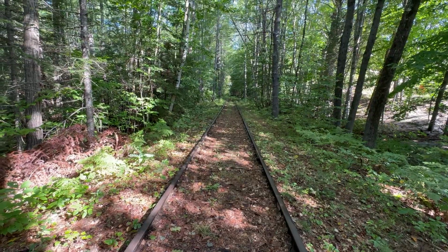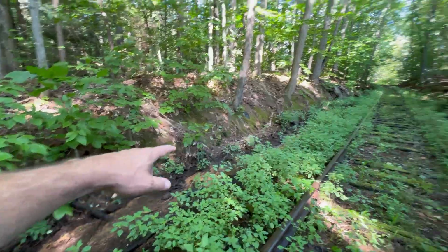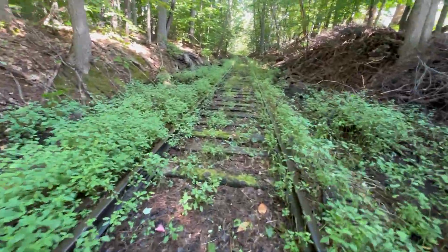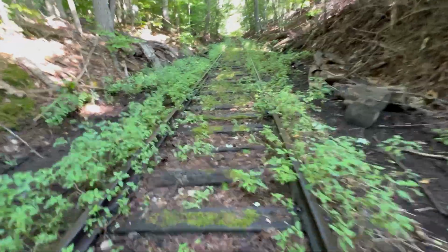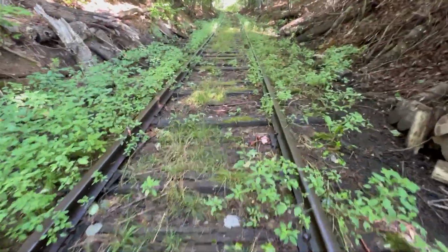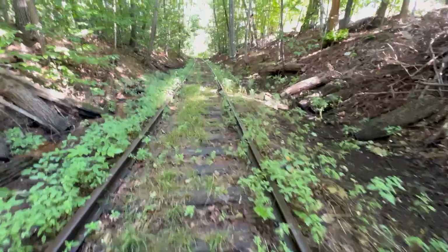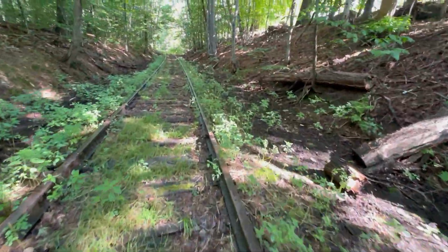All right, looks like it really gets washed out through here on both sides. Got some logs. Definitely a little more growing in here. You see the ground sinking between the ties. It definitely gets wet here. Crazy. A little darker over here. And we got a sign up ahead. See what that's all about.